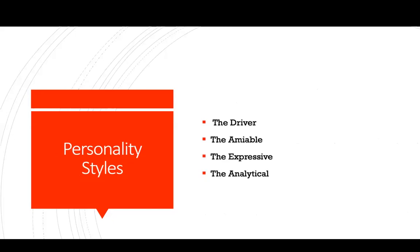We have a lot of different personality styles. I don't have time, so I'm going to maybe extend this class a little bit to go over personality styles. I think it's a lot of fun. But I have 4 personality styles that I always kept close to me as a tool in my tool belt, and understanding those helped me really understand and expand my business. There's the driver, the amiable, the expressive, and the analytical.